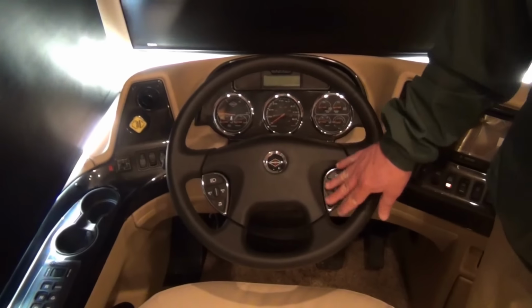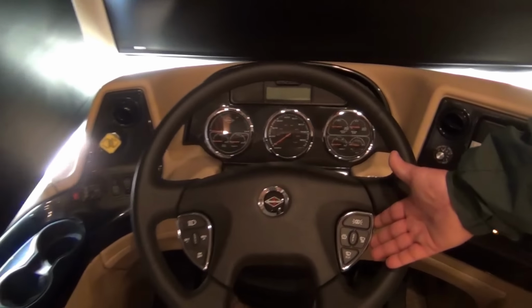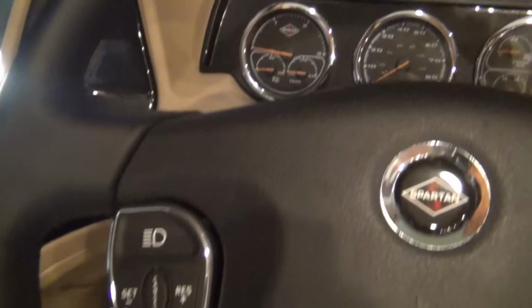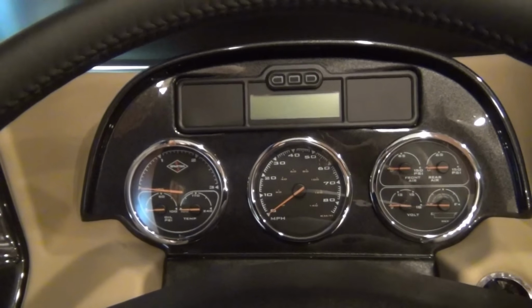And then this is a smart wheel. On our smart wheel, we have our cruise control and our wiper control, and even flashing and turning on the high beams of your headlights is all right on the steering wheel itself. We don't have to take a hand off the wheel for that. You can get a good shot of the gauge cluster in there.